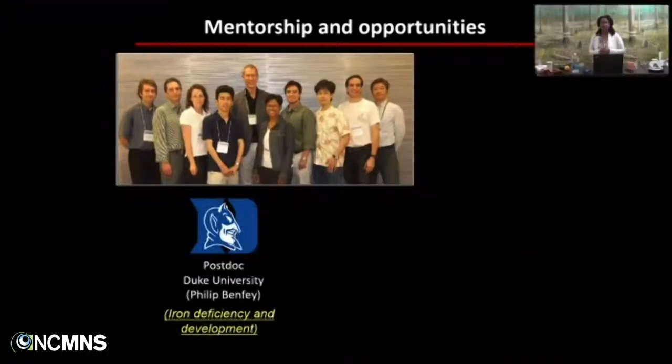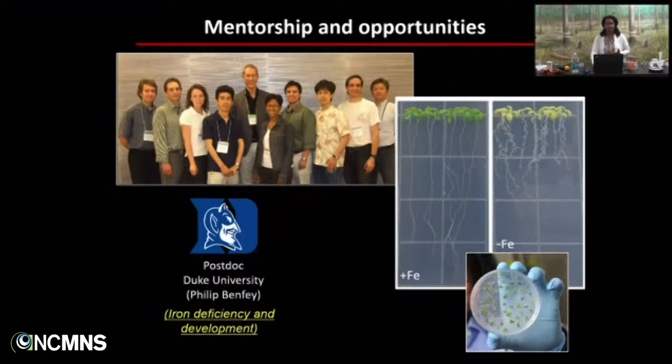From there, I decided to come back to North Carolina. I was at the University of Georgia, and I decided to come back to North Carolina and join the lab of Dr. Philip Benfey. That's when I really started working on what I currently work on, which is iron homeostasis in plants. And here is a picture of the plant that I work on.